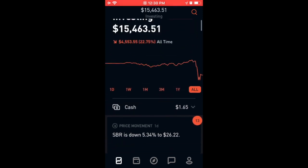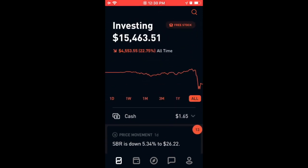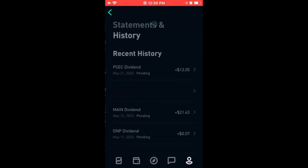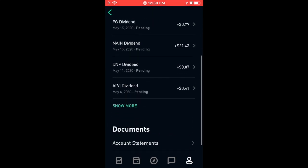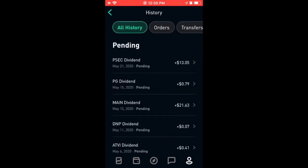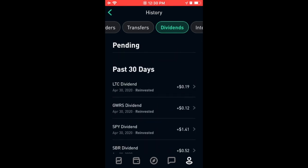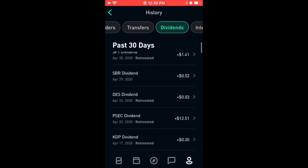So here in the Robinhood app, if you want to see exactly where your dividend payouts are, you're going to go to this little head and shoulders looking thing. You're going to go to statements and history. You're going to scroll down where it says show more and go across to dividends. And this is going to filter out all your history to dividends in general. You can see what I have pending here for the month of May, but the past 30 days will actually tell you exactly what got paid out in the month of April.